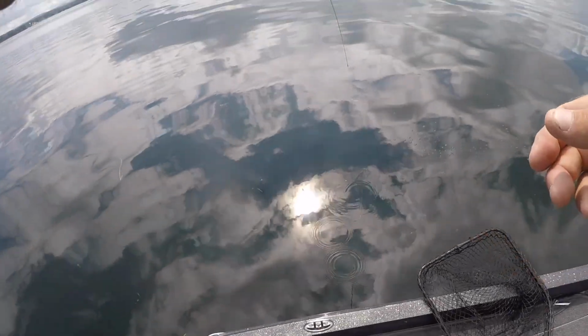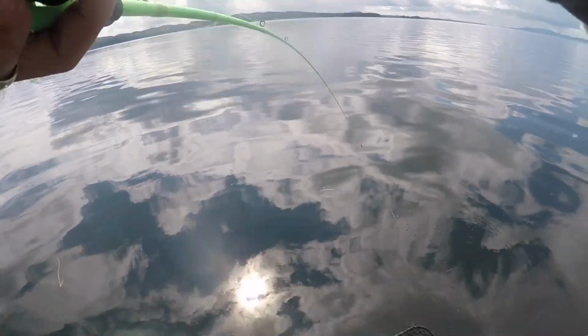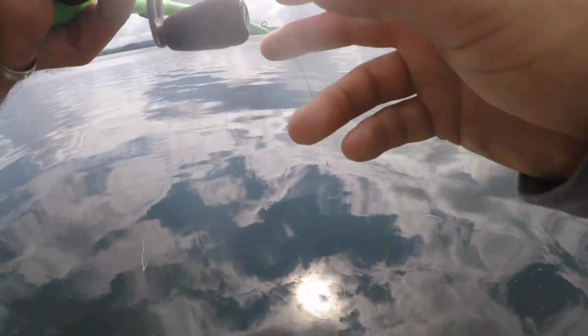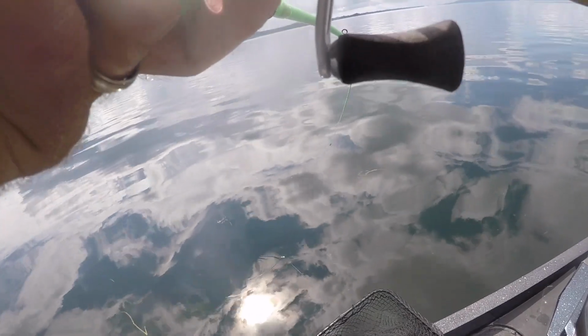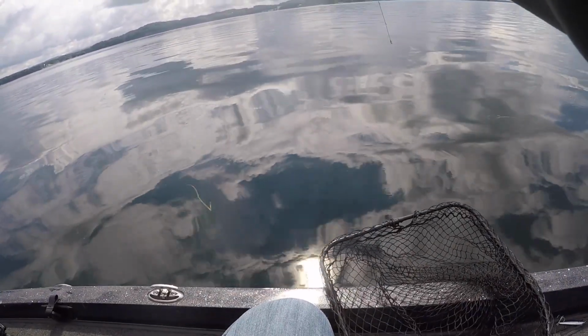I got 20, I don't see them yet. I got my Polaroids on and it is pretty clear water, like glass. Whew. Should be able to see him now. I think he's only about to under the boat. That's the problem, so I'm not able to see him. Oh, there he is. Oh, he's a giant, guys. He's a giant. It's a good fish right there.